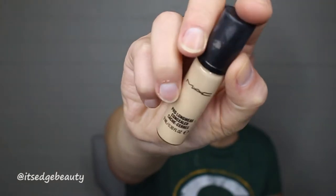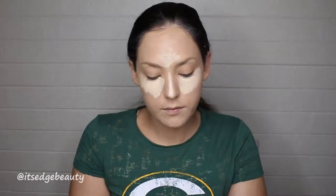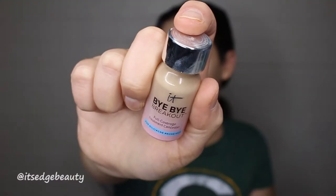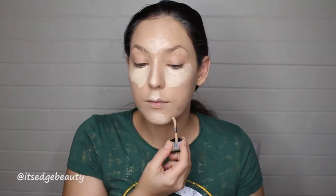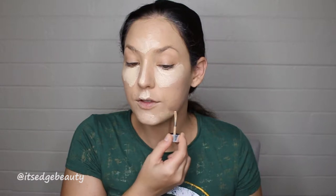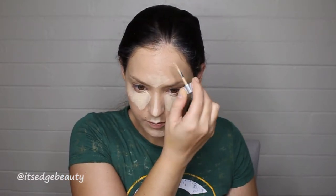For concealer, I'm taking the MAC Pro Longwear Concealer in NC15. I just like to use my finger, kind of get it on. And I'm just gonna use a little bit of the Bye Bye Breakout in Light. I'm just gonna put that on this area of my chin for a little extra coverage and up here. Blend that in with the sponge.